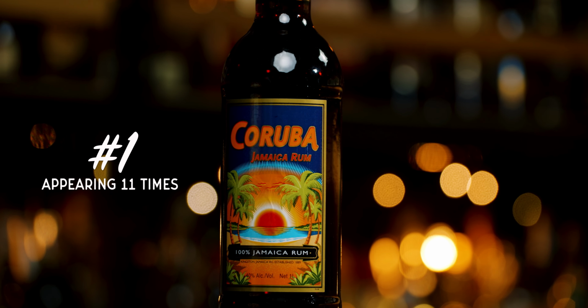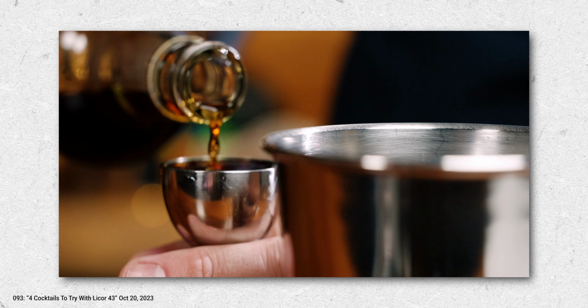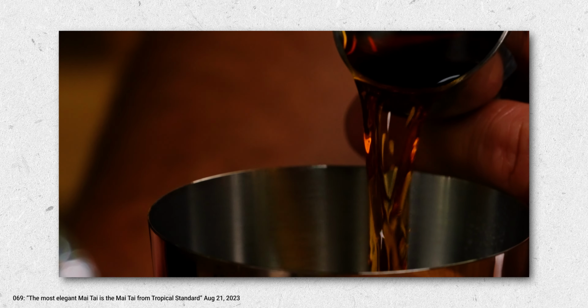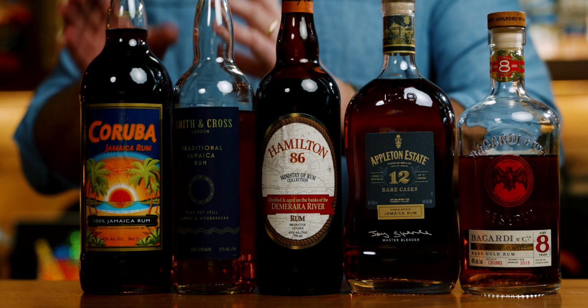Now the number 1 most used bottle in 2023, which I'm a little bit surprised about because of how high it ended up, being featured 11 times, is Coruba. For the first half of this year, it was not available, but at $20 to $25 for a liter, it's a must-have for me. It's also the biggest contradiction in the rum world as well. Heavily colored, and really, who knows what else is going on in this bottle.